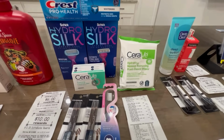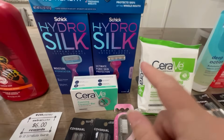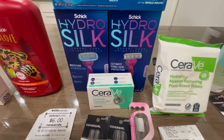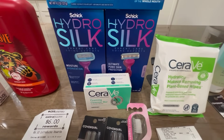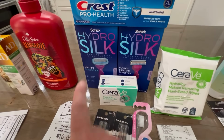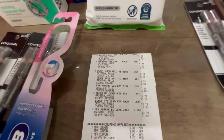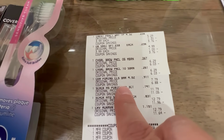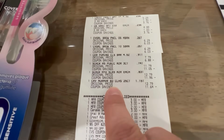And I wanted to show you my receipt on this one because you remember last week when I picked up the razor that had the little extra shavy thing in it? For some reason, the coupon would not scan for that this week. So I wanted to remember, see, here's where we took that one off. And then I just added one that was the same price that didn't have the little extra razor thingy in it. So here is my Crest, my Oral-B, my CoverGirl, my CeraVe, my Schick, and my CeraVe.